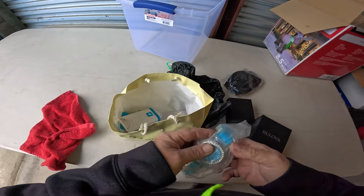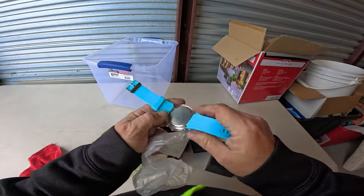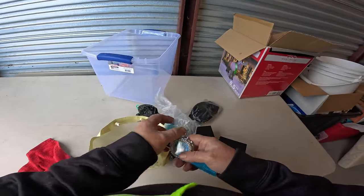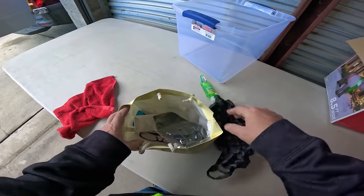The Fur Wizard. Oh, what's this? Brand new watch. Oh, it's cheap though. It's plastic. Cheapy, cheapy. It says Geneva. I don't believe it. Whatever, we'll put that stuff aside. This stuff here can go to the flea market.